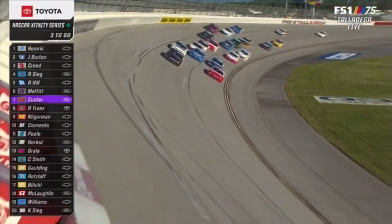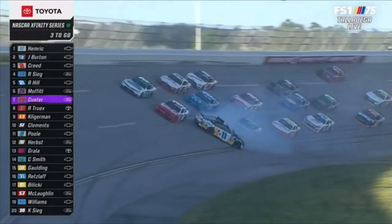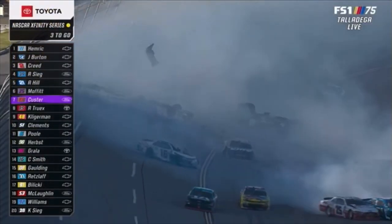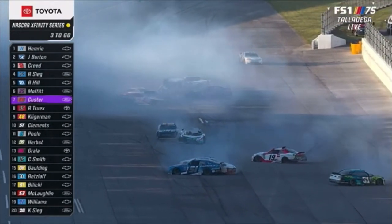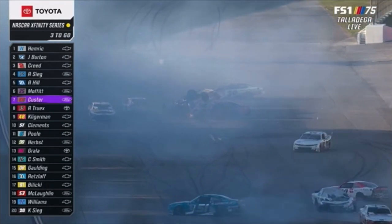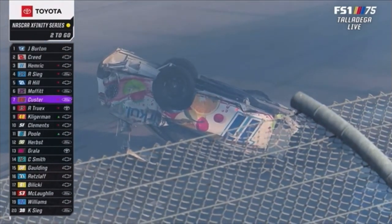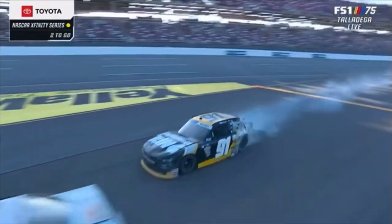Going to be two laps to go when we come around this time. And there goes Daniel Hemric off the bumper of Sheldon Creed. And this is the big one here at Talladega. Oh, my. Got one upside down. Is that Daniel Hemric? That's Hemric upside down. Most of the field is caught up in this wreck. Only a handful of cars are driving by us right now. I hope Daniel's okay. Second time today we've had a car upside down at Talladega.